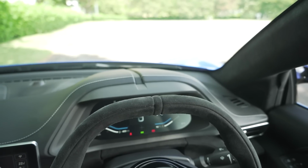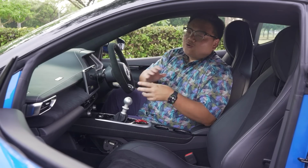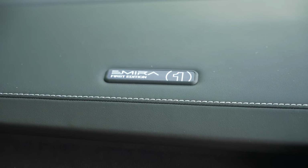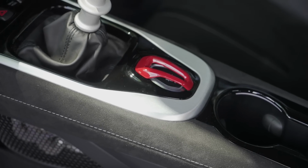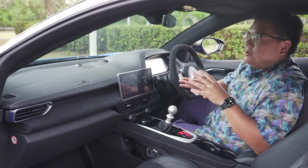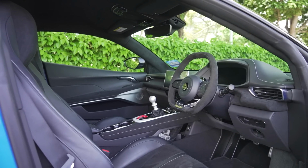The materials, the quality, the plastics, the metal, everything feels like a legit car and not one that's built in a shed. The leather, for instance, is fine Napa leather, and then you've got lots of Alcantara material, real aluminium, and rather high quality plastics everywhere. This is top notch. But at the same time, it still manages to capture the iconic Lotus flavor for the interior.